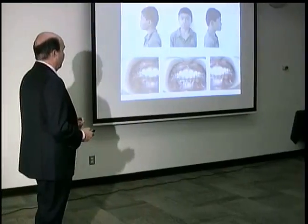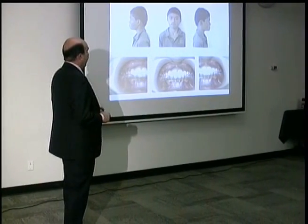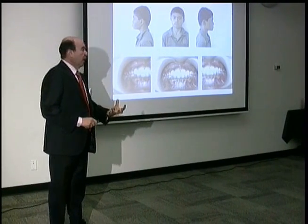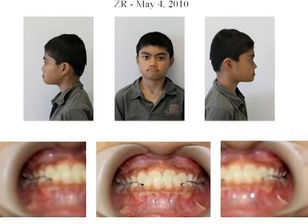And the whole system is working in a natural way, in a more physiological way. So when we think about that, we can start working in a better way and produce results very quickly. And if you see, this patient has an anterior crossbite, but he is already in a mixed dentition. He's about 9 years old.